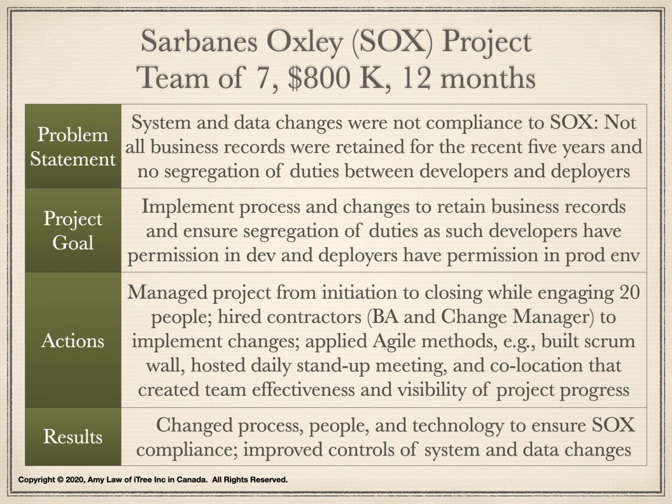The SOX project was initiated to implement processes and changes to retain business records and ensure segregation of duties. As such, developers only have permission in the development environment. Deployers have permission in the production environment. I managed the project from initiation to closing. We had 20 people, including project teams and vendors.